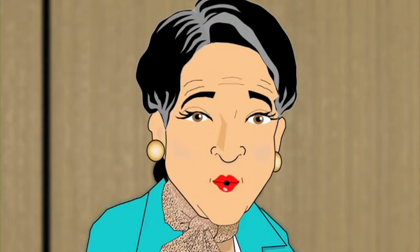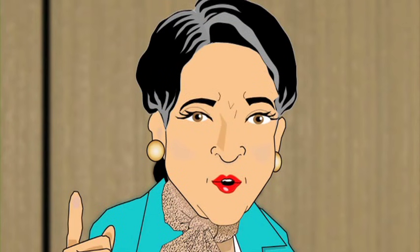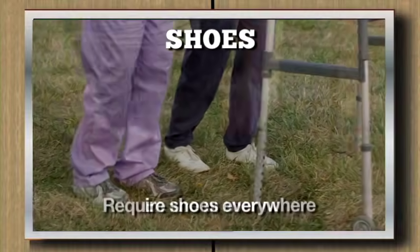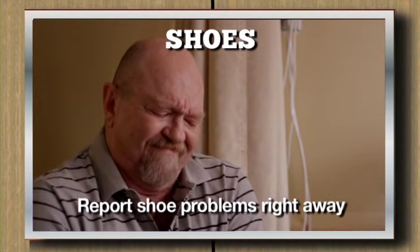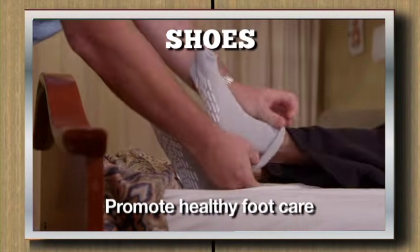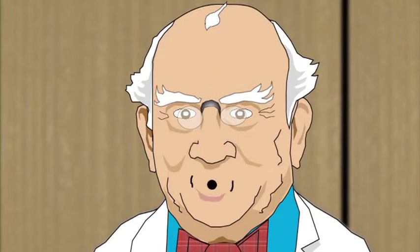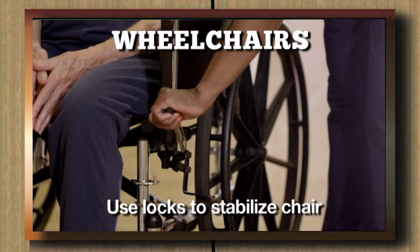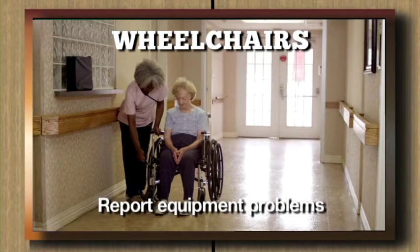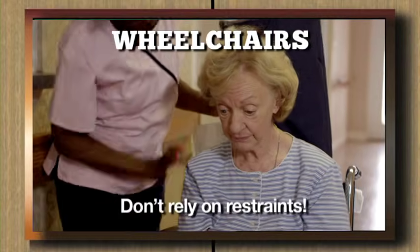When it comes to shoes, stop and remember. Require shoes everywhere. Ensure proper fit. Report shoe problems right away. And promote healthy foot care. Don't forget about wheelchairs and fall prevention. Maintain locking mechanisms. Use locks to stabilize the chair. Report equipment problems. And don't rely on restraints.